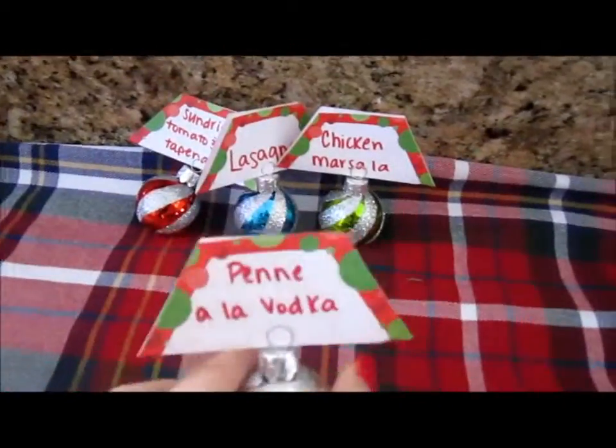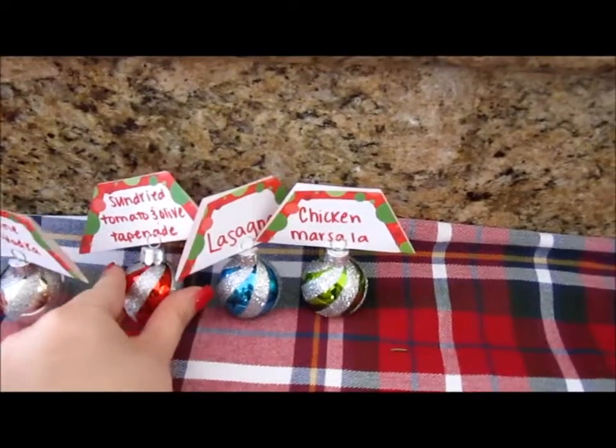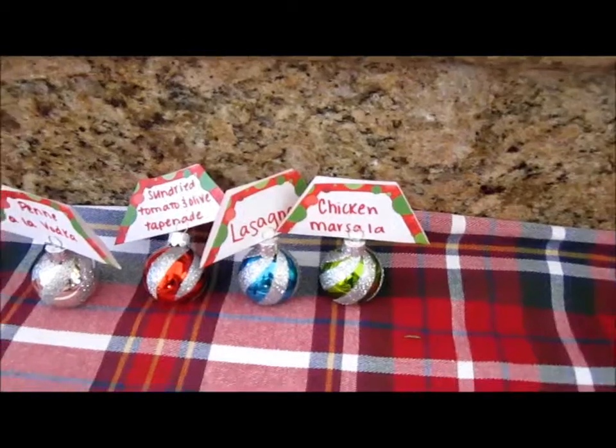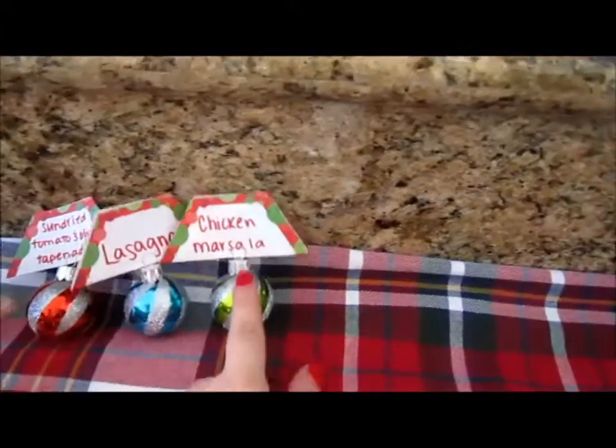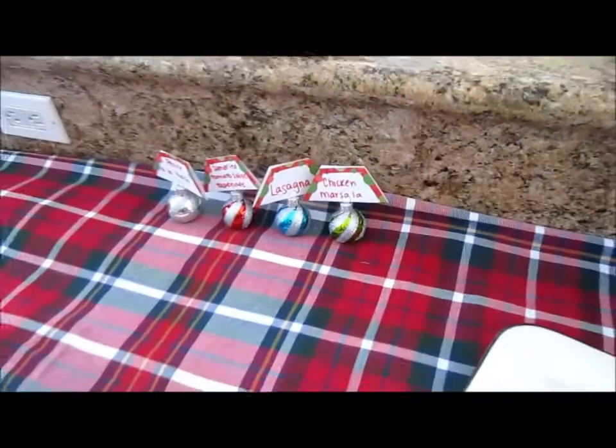These things? Yeah. They're little, they're going to tell what we're going to eat. They're so cute. Thank you. Thank you. I love them. Yeah. And then I did these. I love them. Yeah, let me put this in.